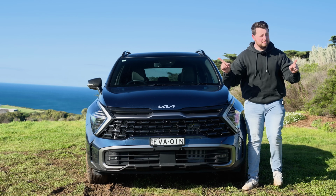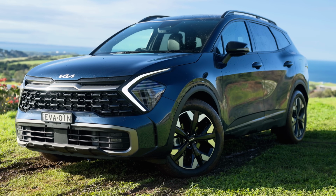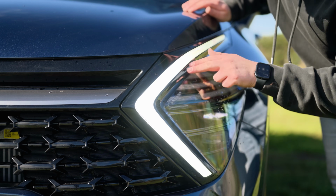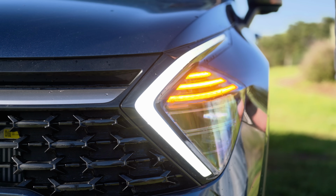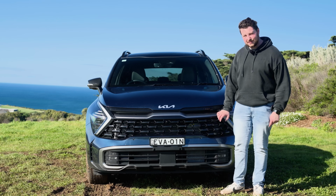One thing you won't find me doing for the Kia Sportage is bagging the way that it looks because it's a very good looking SUV. I love the daytime running lights, so cool. Here in the GT Line, you get fully LED lights up front, including your turning signals and pretty bright LED lights there too. I like the new Kia badge. What do you guys think? It's really grown on me.